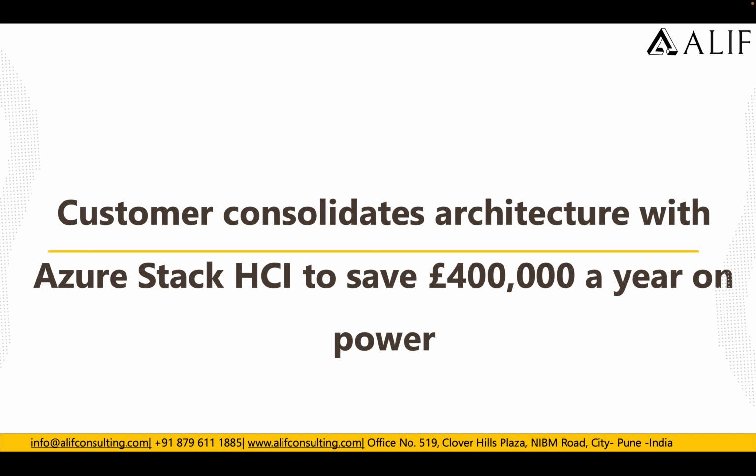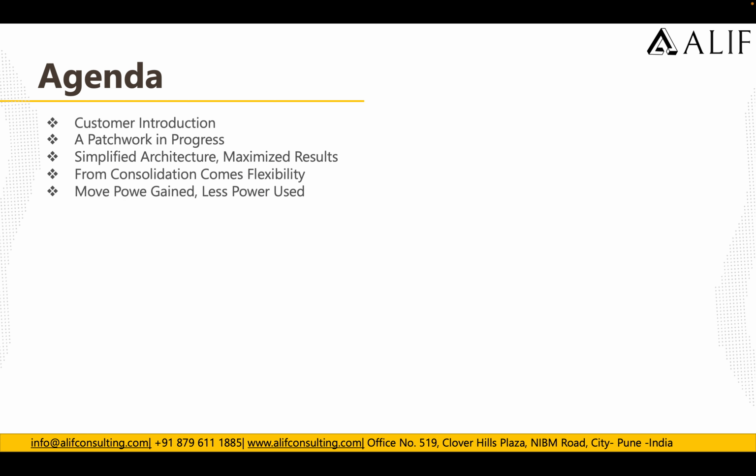Welcome to our Azure Stack HCI case study. In this case study, we will talk about how a customer has saved up to 400k pounds in a year on power saving. This customer is running on an on-premise data center. What they have done is consolidate their data center onto Azure Stack HCI hardware, and with that they are able to save around 100k in a year on power consumption.